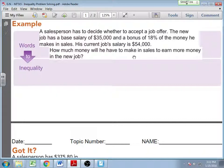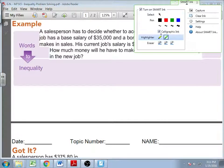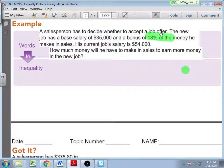Do you know what contingent means? Like my mom, she works contingent. If you're working, they just call you whenever they need you. So it's like as needed. You don't go in every day, or part time. It's just when they need you. So this situation is contingent because it's contingent on the money they make in sales. So their bonus only happens if they make money in sales.